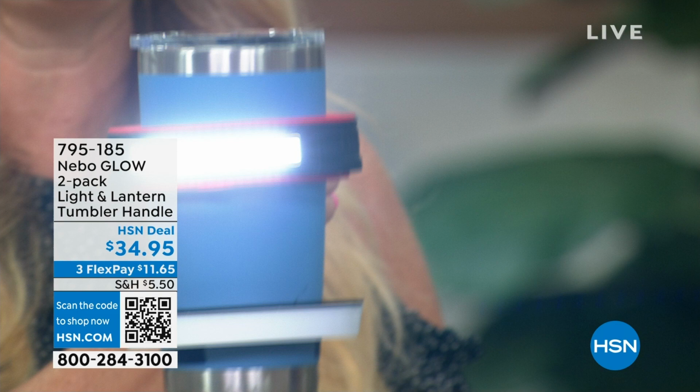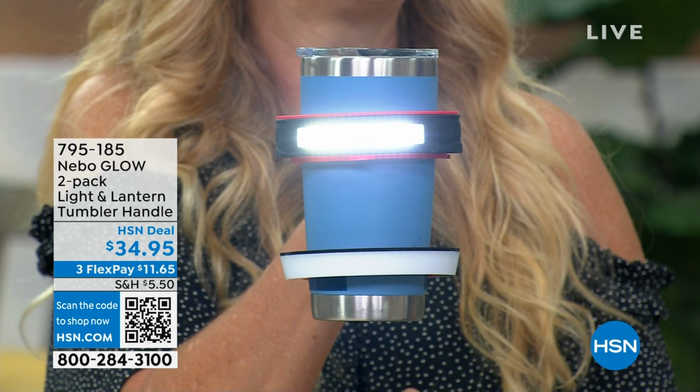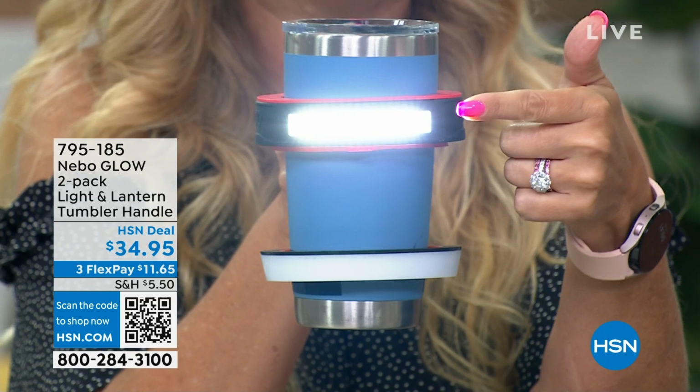There's a magic button on the top, and now you've turned it into a super high power flashlight. Look at this, 220 lumens right here. Then watch this, you can dim it. I'm gonna press and hold that magic button on the top. It dims all the way down to 22 lumens. You can run this between 3 and 15 hours, and this can see up to 78 feet in front of your mug.